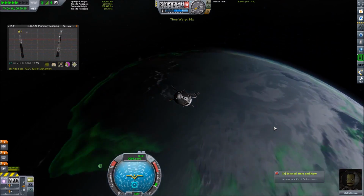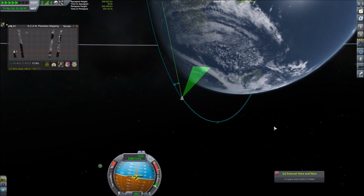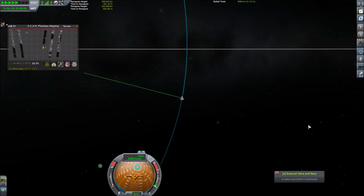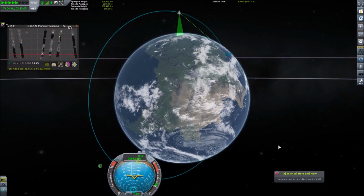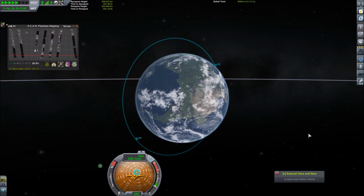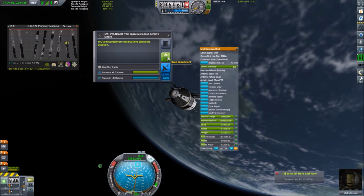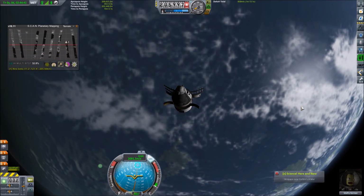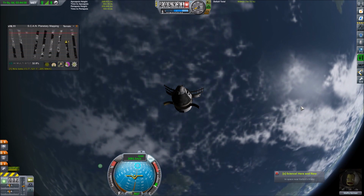And Science Here and Now is only alerting me to new biome information. So we got the last few, and it was poles and ice shelf and badlands and desert that we hadn't gone over before for one reason or another. And now we just have to settle into orbiting the planet for a while. And we might have to change our altitude. If we want to get this done faster, which we do, we want to be at a higher altitude.